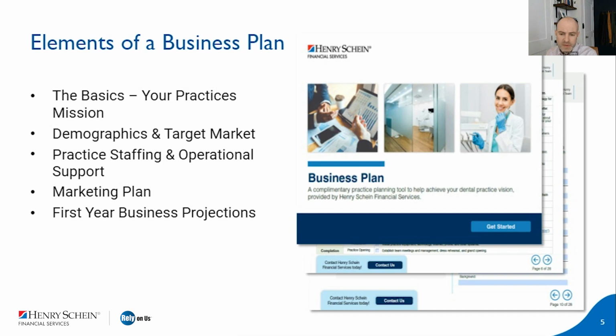Lastly, and potentially most importantly, the business plan should contain some sort of cash flow projection and budgeting. So again, we're going to dive into each one of these pieces a little bit further here. So let's do that.